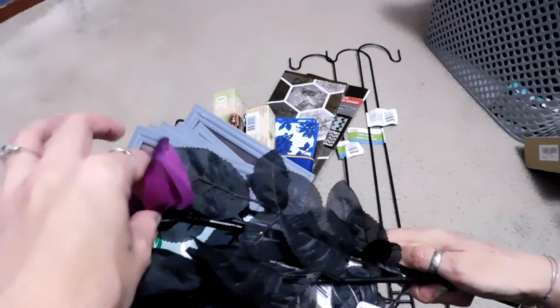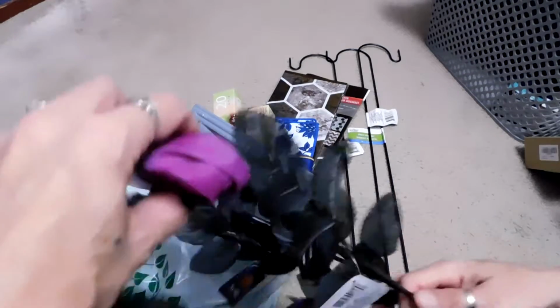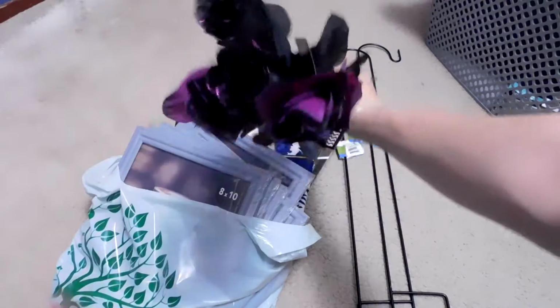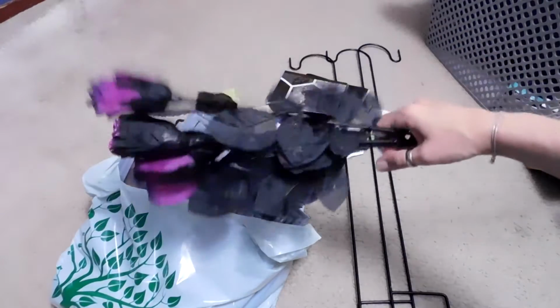If you can see, I have to fix this guy. This one's in rough shape. But they're so pretty, and they match my room perfectly.